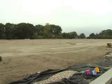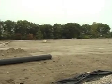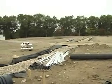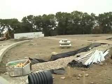Any time frame for when the field's going to be ready? We have a possibility to possibly get the turf done this fall, but most likely it's going to happen into the spring, and they'll be ready for next season.